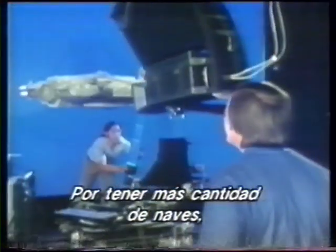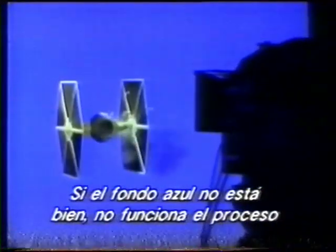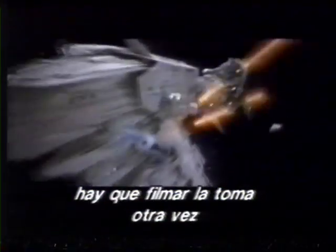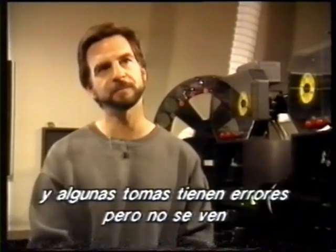Compared to the other space battles in the previous films, this one was much larger, had a lot more separate elements, a lot more ships involved. But because of the sheer number of spaceships and how many passes it has to go through the optical printer, any little error can cause a screw-up. The blue screen, if it isn't exactly right, well, your mats don't work quite right. The color balance, if one ship isn't timed just right in amongst 50 ships, then you have to do the whole shot over again if you can see it. There's always some little problem that can come up, and some of the shots have mistakes in them, but you can't see them.